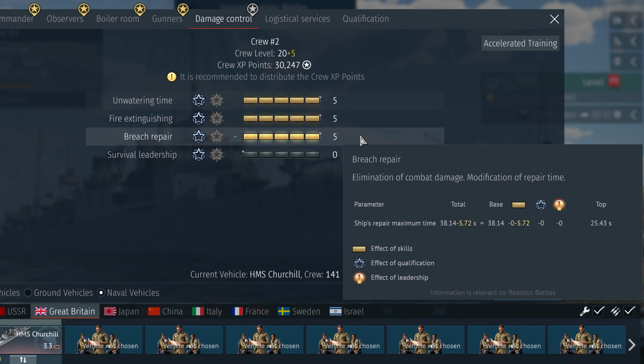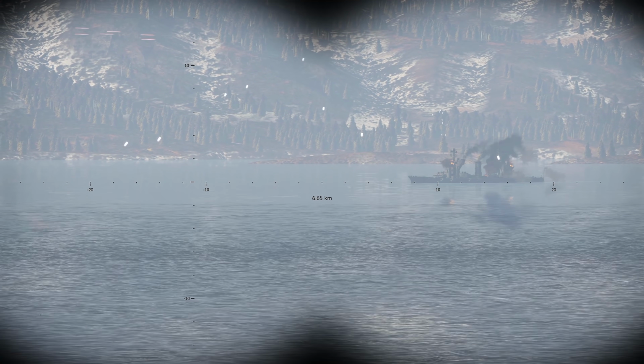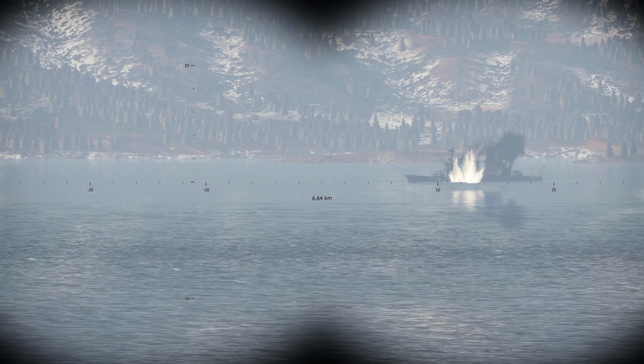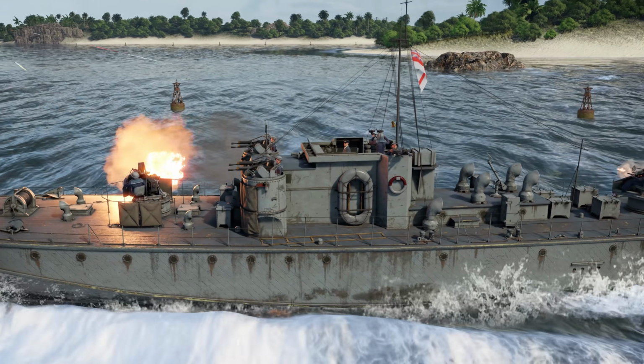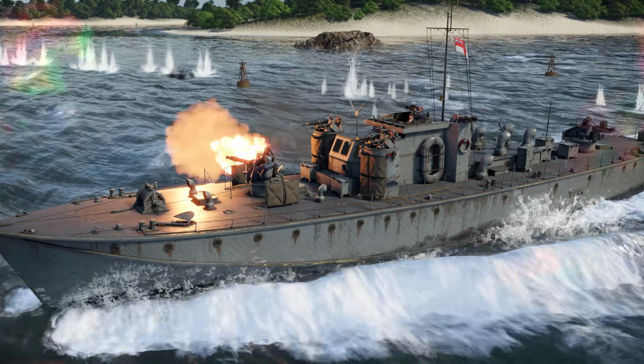Your third priority here is fixing damaged modules. After all, any ship can be repaired as long as it stays afloat. Keep in mind that doing all 3 types of work simultaneously makes them all significantly slower. Survival leadership is the skill that improves the speed in such cases, and we recommend you upgrade it together with the other 3.